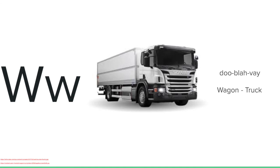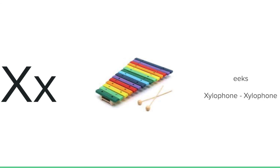Next, we have X. Xylophone, which means xylophone. Practice your pronunciations with me. X. Xylophone.